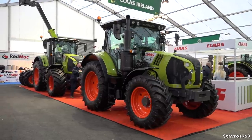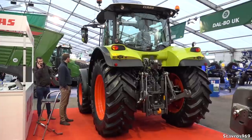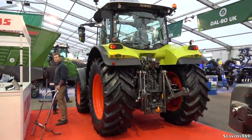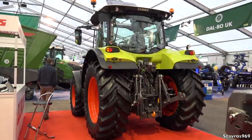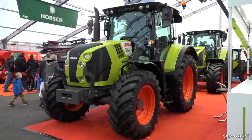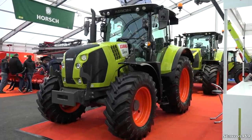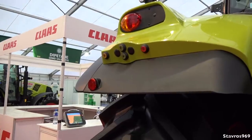And David, what have we got out in front there? So out in front, we have a slightly smaller machine, Arion 510. That one's 125 horsepower, four-cylinder engine. It's a loader ready tractor, so fitted with loader brackets and pipework at the front to run a loader. Popular model for a livestock farmer, smaller tractor, nice and manoeuvrable, easy to get around tight farmyards and things.